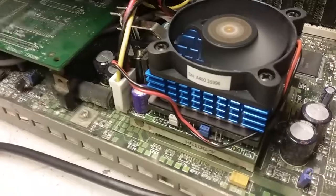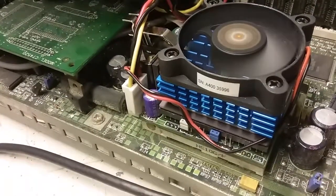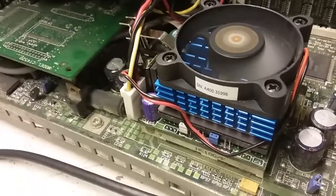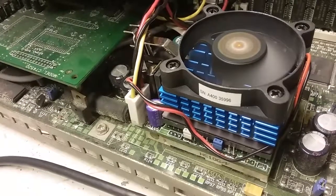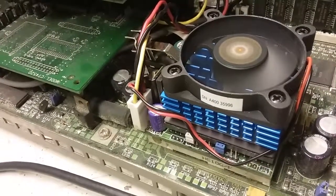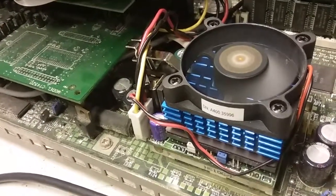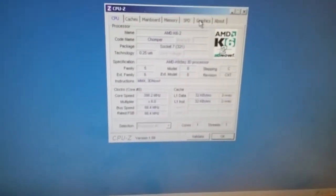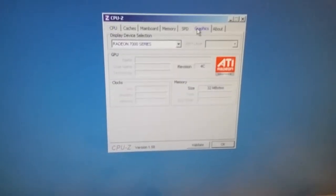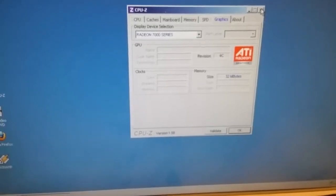So I did try that. It's a 380 megahertz K6-3. I figured a K6-3 with L2 cache at 380 megahertz is better than a 400 megahertz K6-2 with no L2 cache, but whatever. Can't get that to work, but it does see everything there. Graphics is a Radeon 7000 with 32 megs.